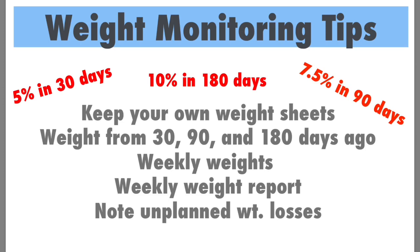Facilities should have someone to complete a weekly weight report. Oftentimes it's the CDM in a building with a consultant or the RD in a building with an on-staff dietitian. Any resident with a significant weight loss or gain should be on the weekly sheet with a special notation for those with unplanned weight loss. This sheet should be taken to the weight and wound meeting for discussion.